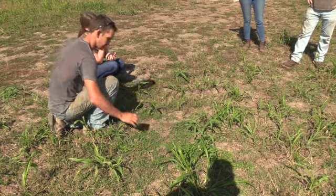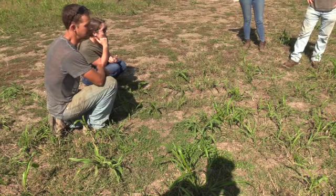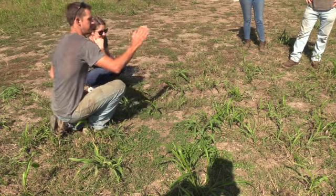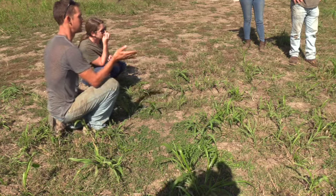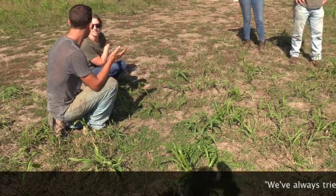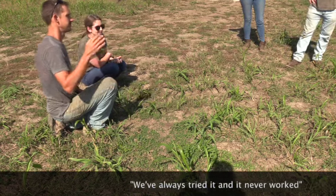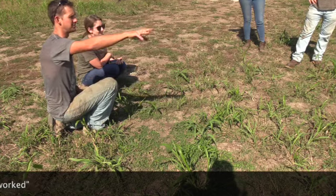Right here, there's a lot of crabgrass. There's a lot of clover in there, and you can just see them go down the road here. And again, we've done this for several years, and we've always tried it, and it's never worked. There are spots where we turned it off, and it didn't grow.